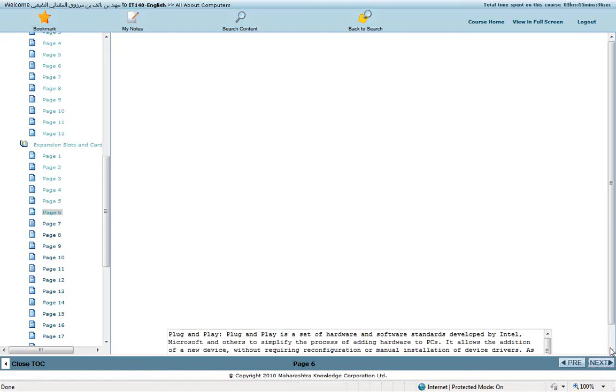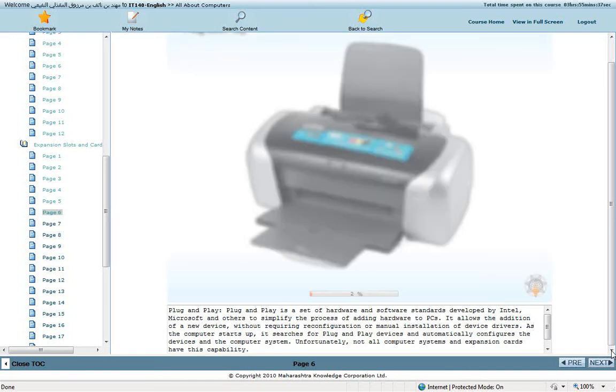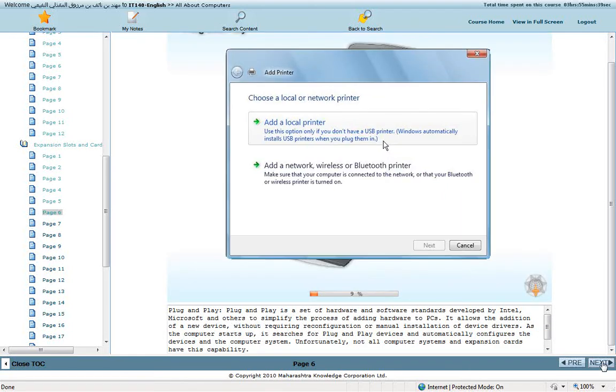Plug and play. Plug and play is a set of hardware and software standards developed by Intel, Microsoft and others to simplify the process of adding hardware to PCs. It allows the addition of a new device without requiring reconfiguration or manual installation of device drivers.